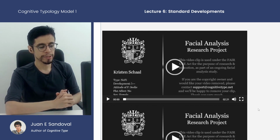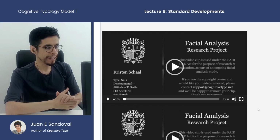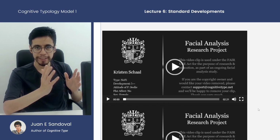Now we're going to take a look at the corresponding delta revisor types, which would be NEFI followed by FINE. And I want to begin with the NEFIs, beginning here with Kristen Schaal, which is somebody that we looked at earlier briefly, but this time we're going to look more closely as well as take a look at what she says.